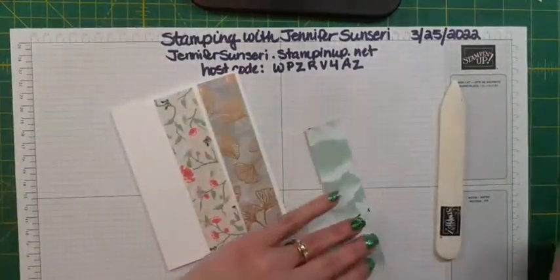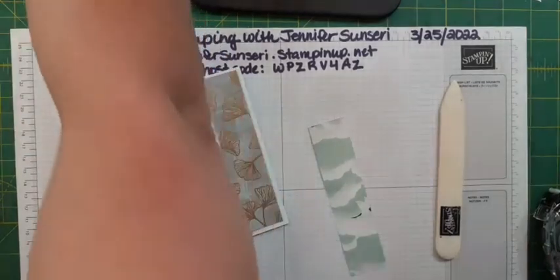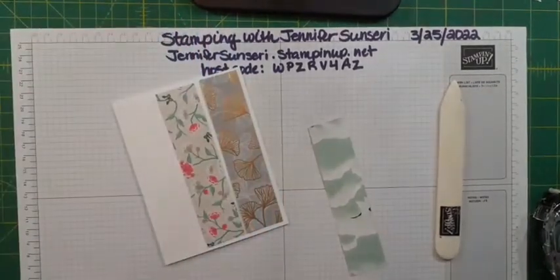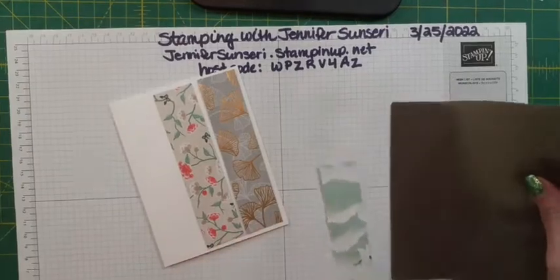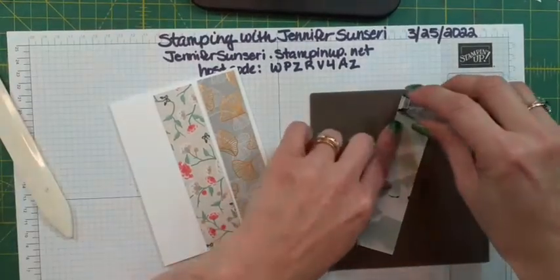So we're going to go ahead and adhere this. You can use whatever adhesive you feel comfortable with. You can use liquid glue. You can use your double-sided runner tape, whatever you want.